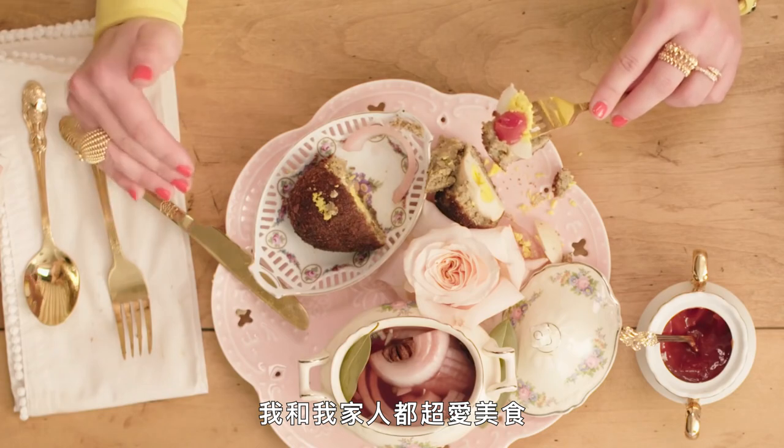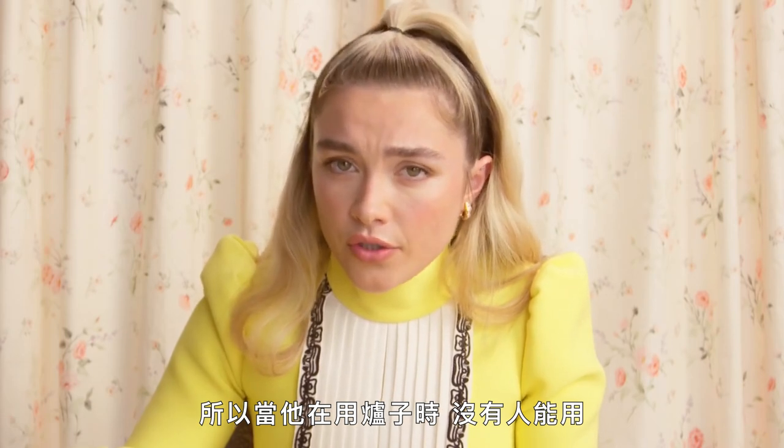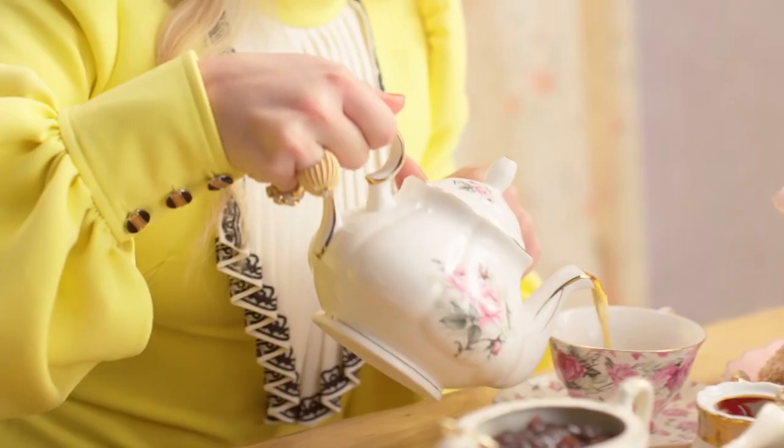My family and I are big on the food fronts and my dad is the king of the kitchen. So at no point can you don the stove when he's donning the stove.